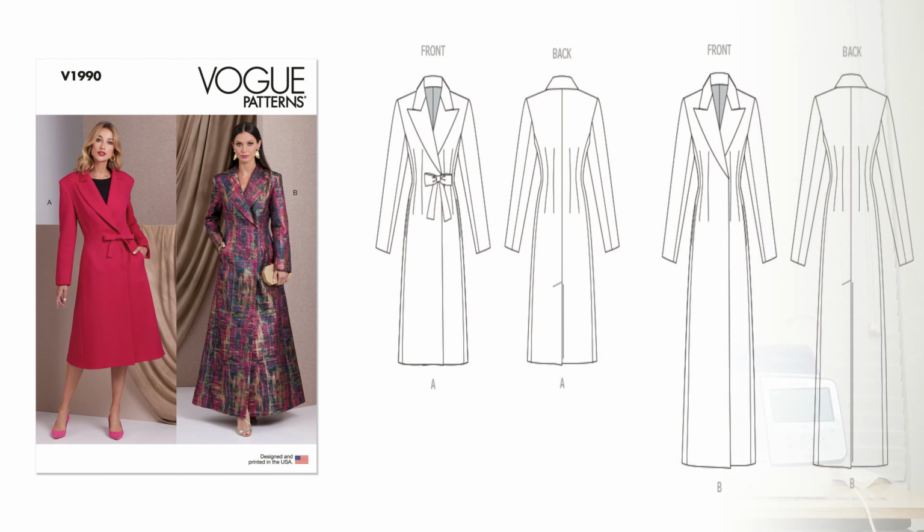But this is 1989. Let's go ahead and move over to the next pattern, which is 1990. So 1990, for this pattern, it is a misses coat. I actually like this coat, to be honest. It's an A-line coat. It has peak lapels, extended shoulders, shoulder pads, which are optional. Anytime you see shoulder pads, it's always optional, okay? It's a two-piece sleeve, waist dart, front inseam pockets, concealed snap front closure, and a back vent.